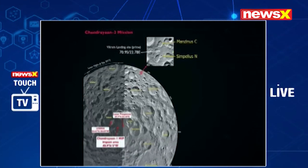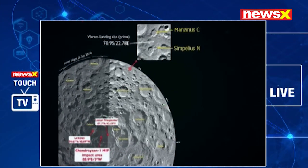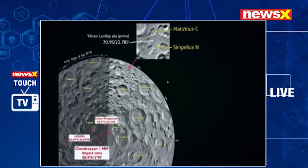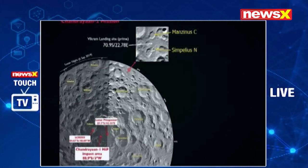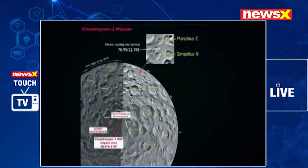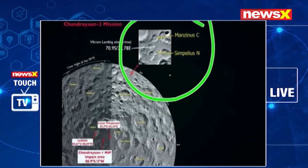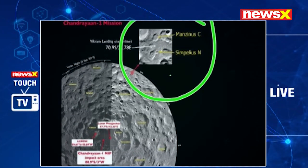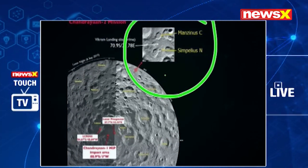Now, if we zoom in and look more closely, this is the exact landing site between Manzinus and Simpelius N. These two craters, this is a zoomed in picture, and this is the exact landing site. This is exactly where, between these two craters, we are expecting, of course, Vikram to land.